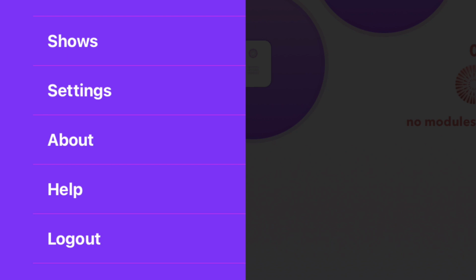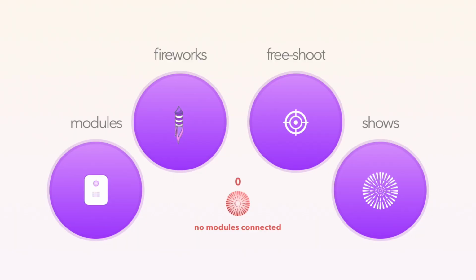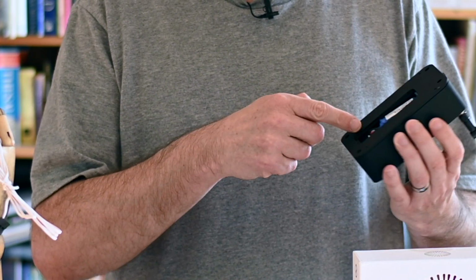So onto the app itself, and this is a view of the main screen. Now, when you first get the system, you'll need to pair the unit up to the app. You do that by entering a 4-digit PIN number, which is located underneath the battery in the battery compartment.